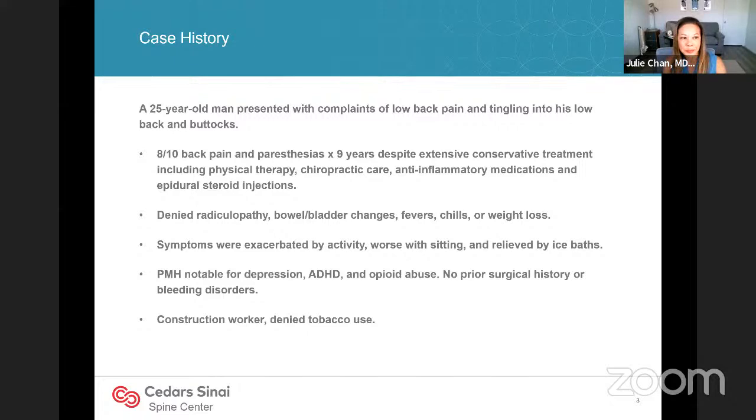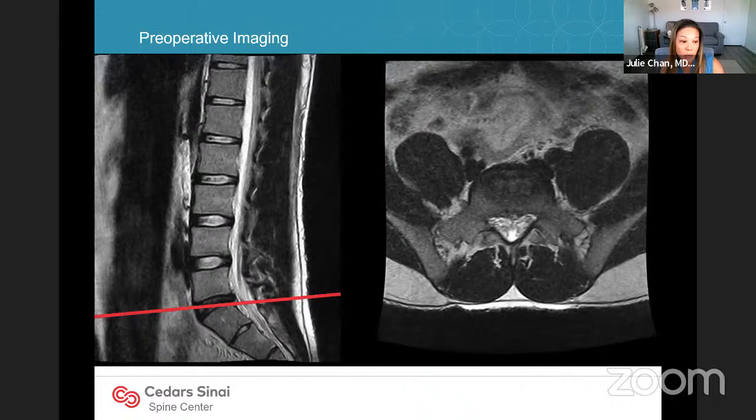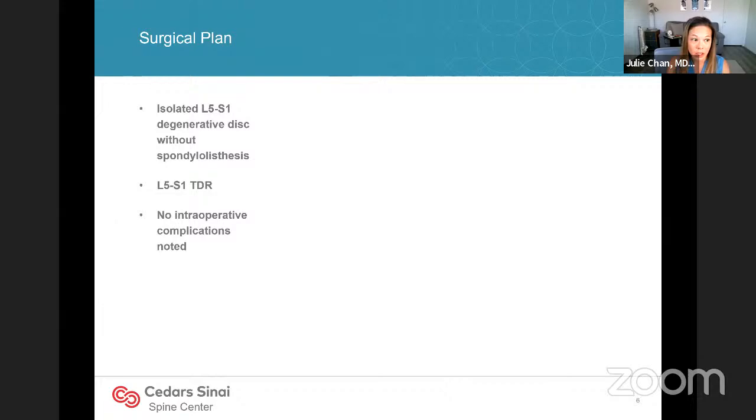So, preoperative films here. On the AP and lateral x-rays, you can see a pretty significant amount of L5-S1 disc degeneration, no significant coronal deformity, and no slip, no spondylolisthesis. The preoperative MRI re-demonstrates that L5-S1 disc degeneration, which is really isolated to that disc level. All his other discs look pretty good and consistent with his age. So as I mentioned, isolated L5-S1 disc degeneration, and we recommended an L5-S1 TDR, and here it is.